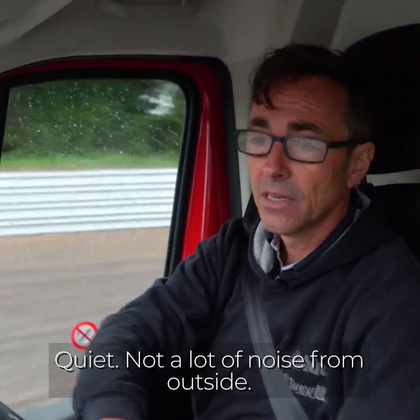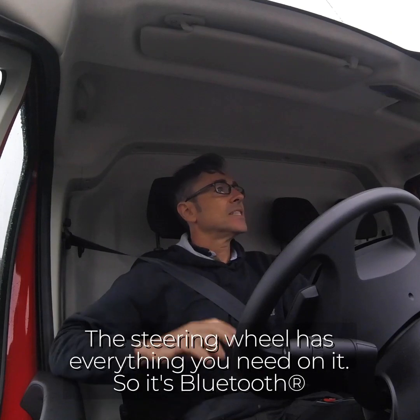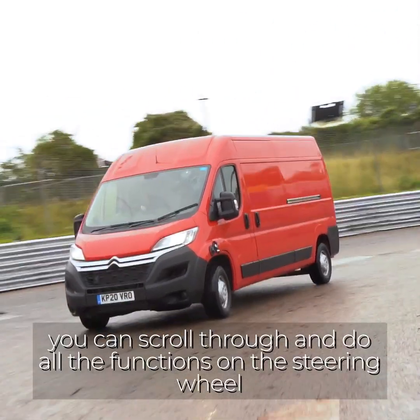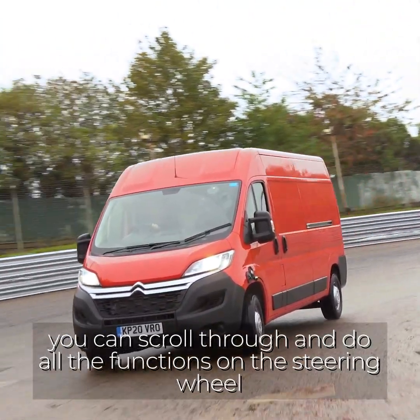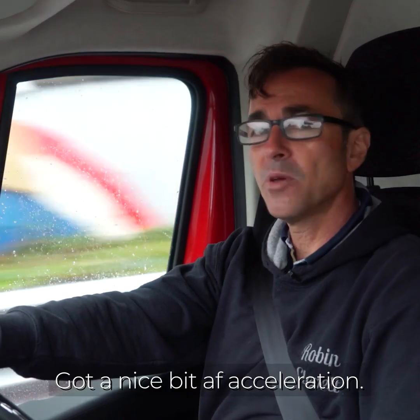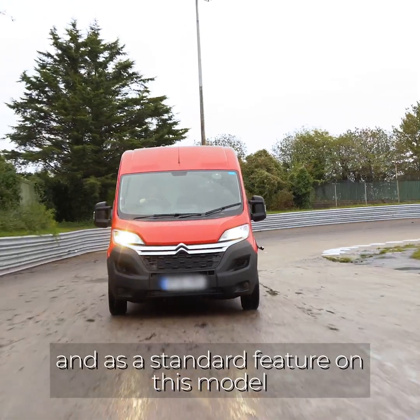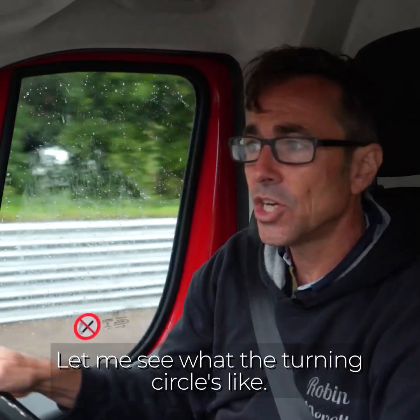Quiet, not a lot of noise from outside. The steering wheel has everything you need on it. So it's Bluetooth that you can scroll through and do all of the functions on the steering wheel without glancing at your screen. A nice bit of acceleration. The built-in Sat Nav is a great little addition, and as a standard feature on this model, I think that's pretty cool. Let me see what the turning circle's like.